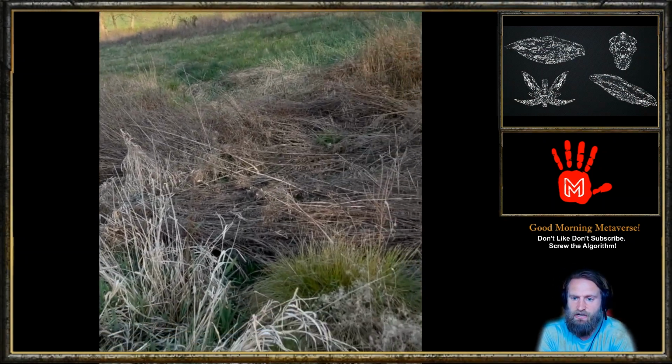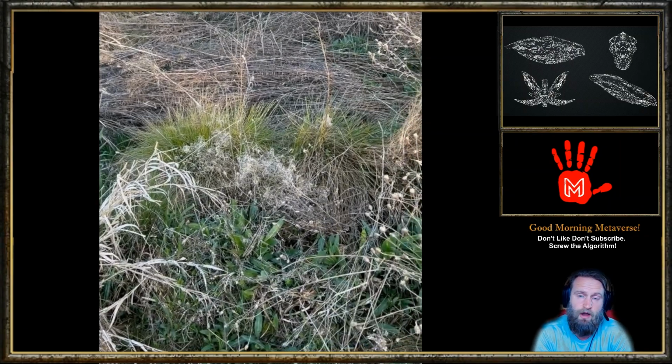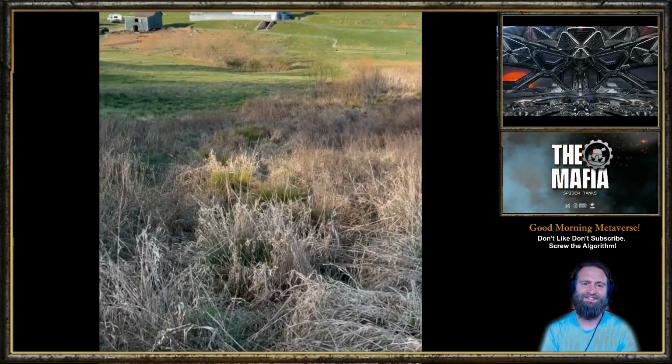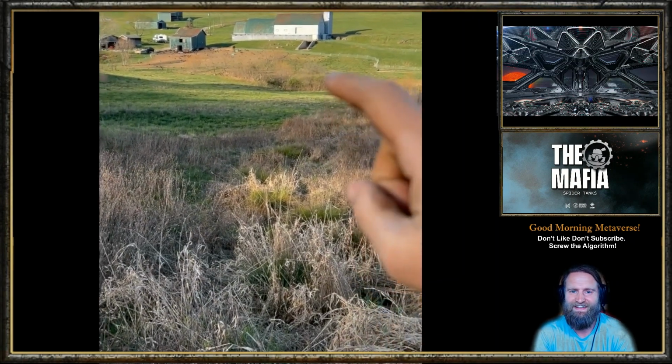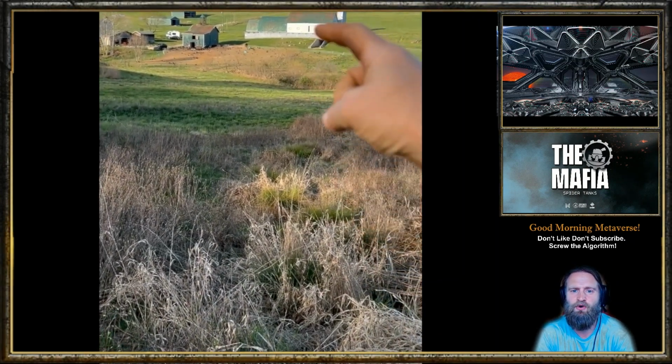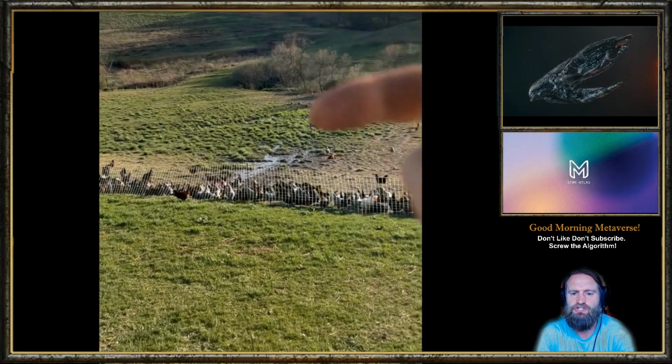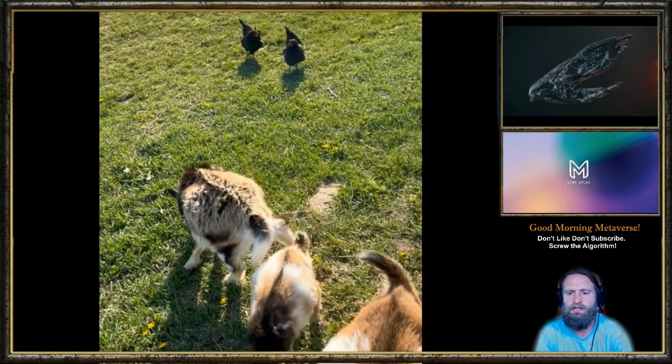And then this natural spring, and we have two wells on the property. So as far as a homesteader is concerned, you have water, things are going to be good. So we're going to go over and check out the goats and the chickens. So we have goats to clear the land.